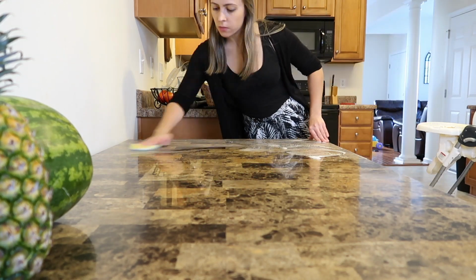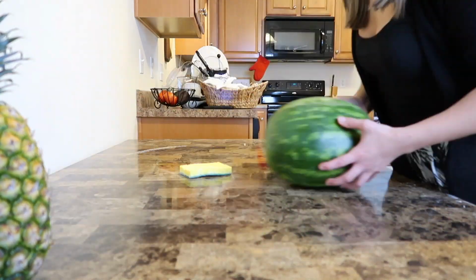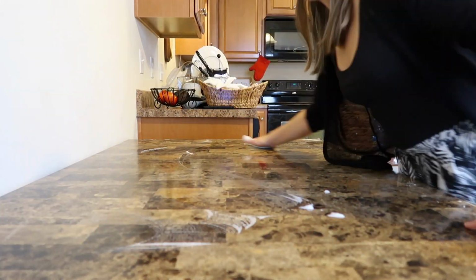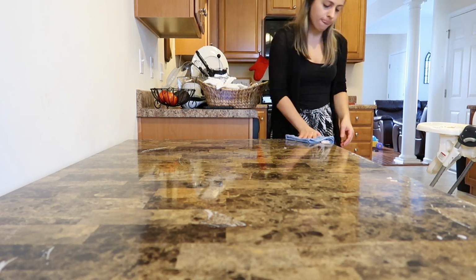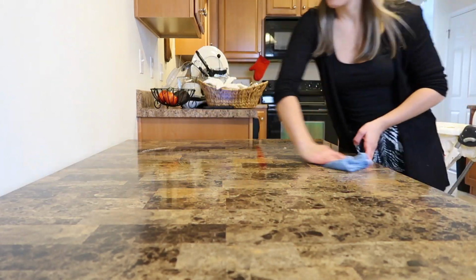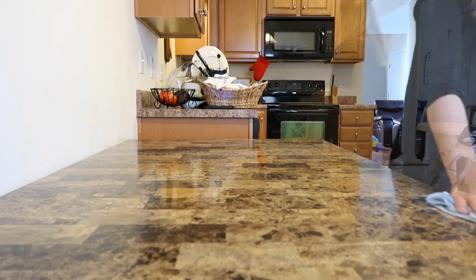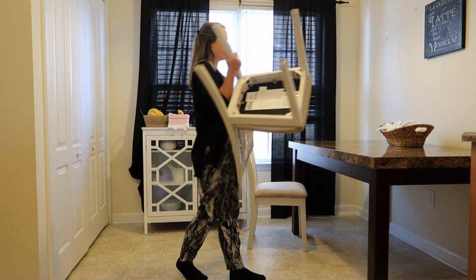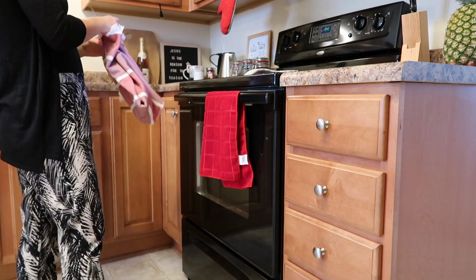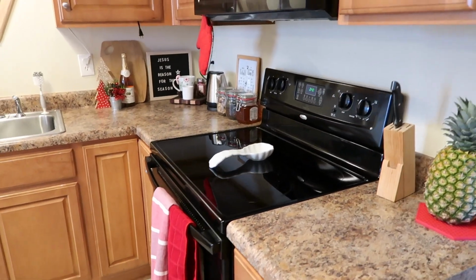Onto the kitchen table, I'm going to scrub and wipe it with a soapy wet sponge to give it a complete clean and shine. And lastly, I'm putting the chairs up so that I can do the floors. I always do the floors last, and a kitchen is not complete without changing the towel to a fresh, clean towel.